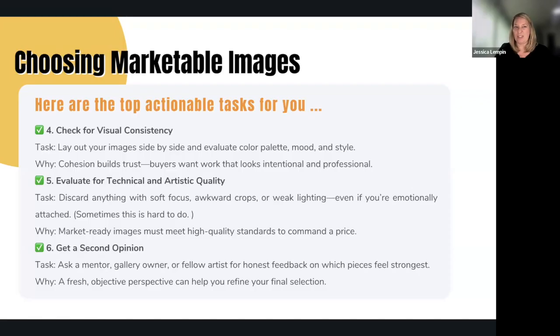I know that's one of the hard things, right? It's all about that feeling we have as artists. We create it, it's part of us, we put it out into the world, but it doesn't mean that everyone else is going to have that same reaction we do. So market-ready images must meet high quality standards to command a price, right? You're selling art. What makes it so that somebody else is going to invest in your work?